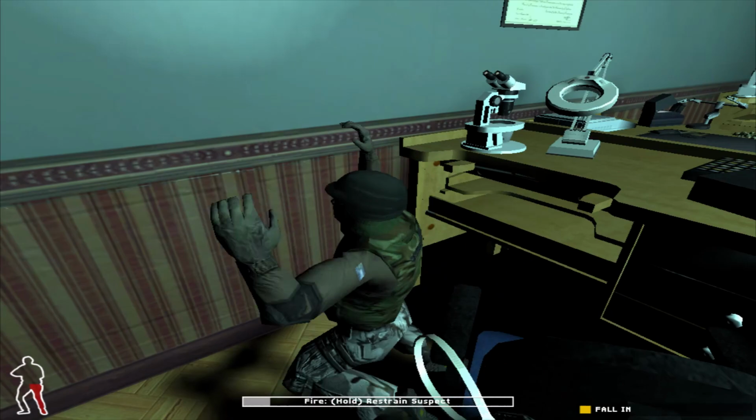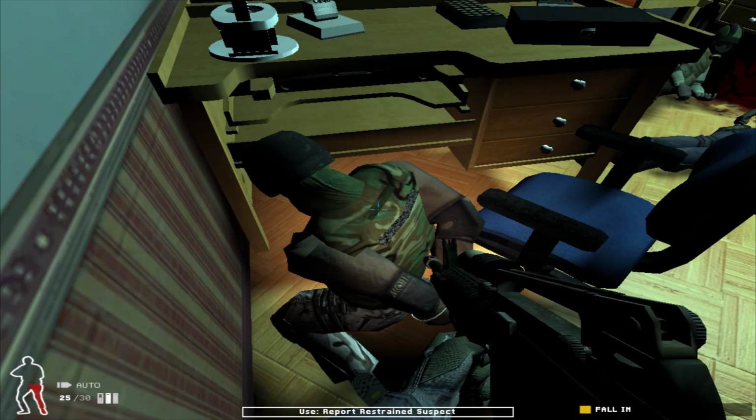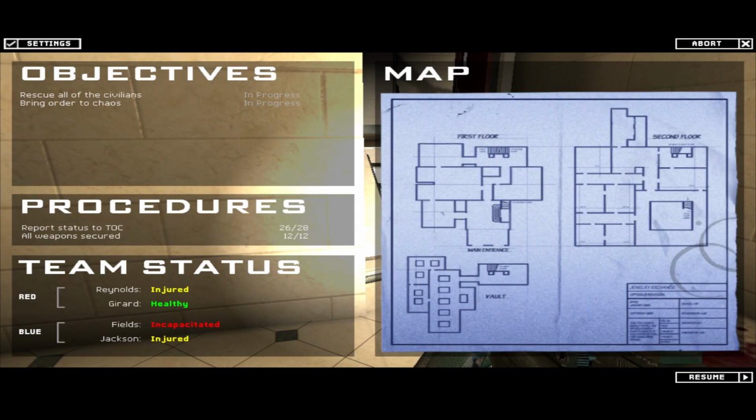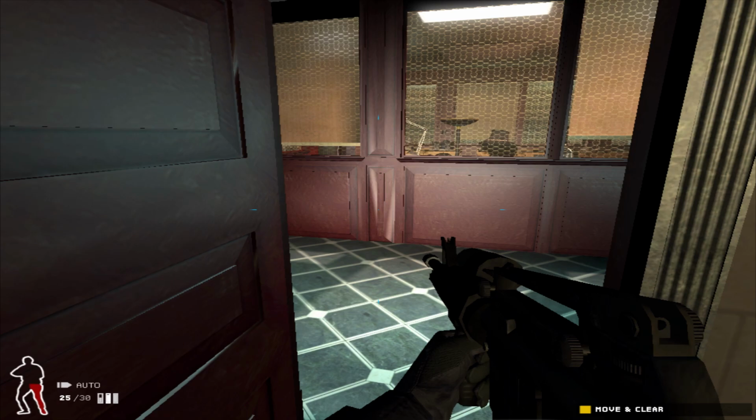Talk, this is entry team. Suspect cuffed and secure for transport. Copy. Continue mission. Ooh, that was quite the grinder. Jackson and Reynolds are injured. Fields is down. Gerard's good. We haven't reported everyone yet, but I think that's counting the downed people. We've secured all the weapons, though, which is nice.